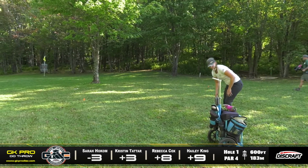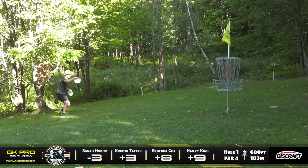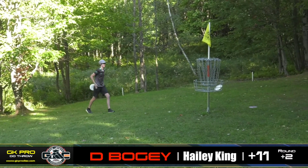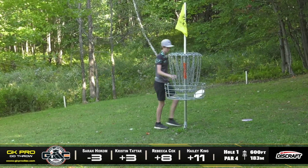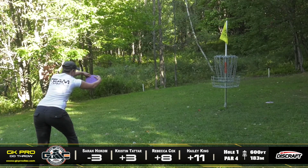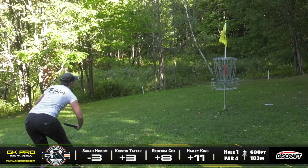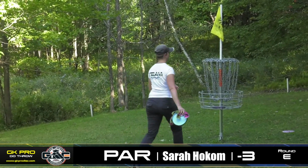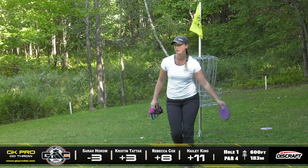Sarah just laying up for her par. Really smart play considering she's got 6 strokes on the lead here. And there's that double from Hailey, unfortunately. Unfortunate start. She's moving herself to 11 back. Sarah makes good for par, stays at 3 under par.